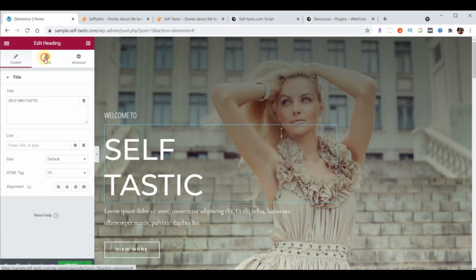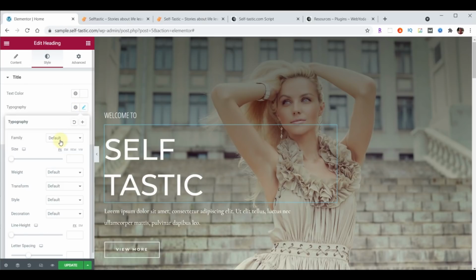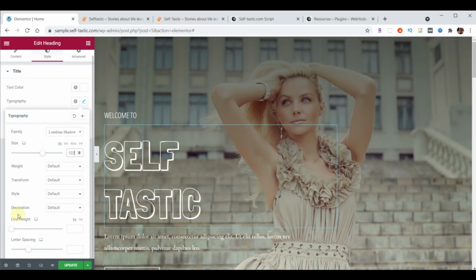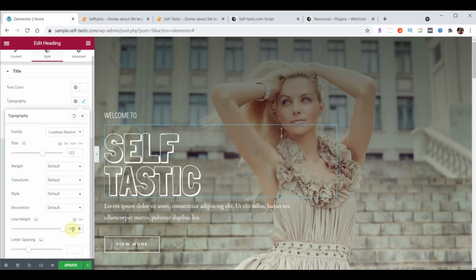Now we'll go into Style, Typography, and for the font, I want to use Lendrina Shadow. So we'll choose that, and we'll set the size of that to 122. Look how cool that is. Now, I don't like the line spacing in between that being so big. So if you scroll down, here's the line height. Let's set that to 100. That way they're nice and close.